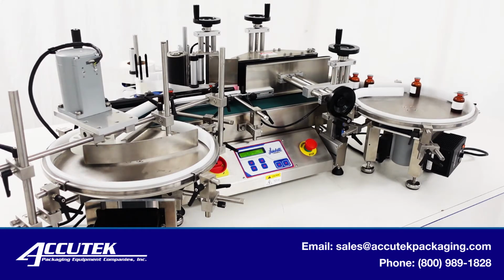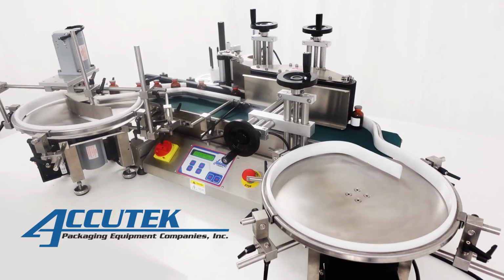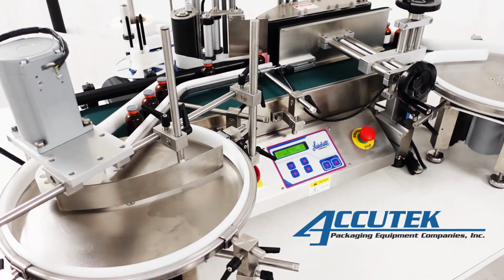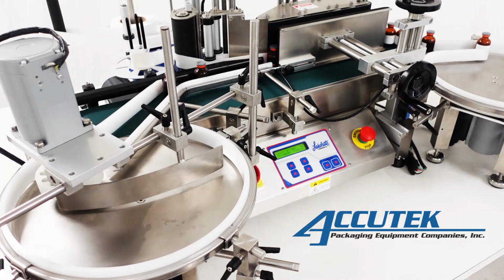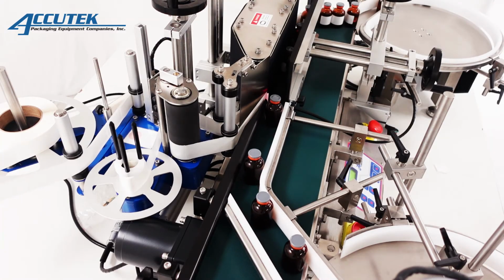In the heart of your packaging operation, precision meets efficiency with the Labelet SPS-104 labeler. Crafted from stainless steel and anodized aluminum, the SPS-104 is not just durable, but remarkably portable. With its microprocessor control package, setup, changeover, and operation are as simple as a touch.